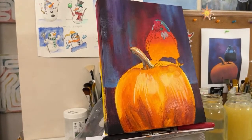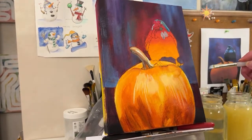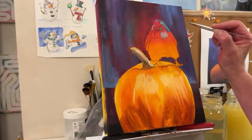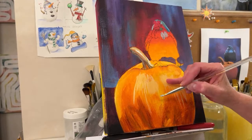You can really go back and add more. I'm kind of wanting to make it white now. I'm telling myself, don't right now. Save the white for last. I got pretty light down here.